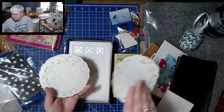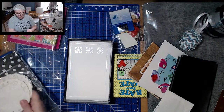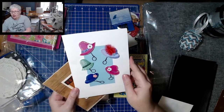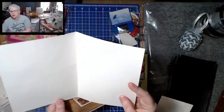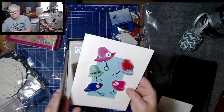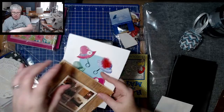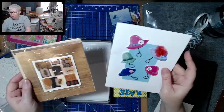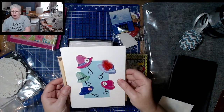We have some paper doilies. Can go right in that bag. Isn't that cute? That was sent to me. I'm pretty sure that was sent to me. They're just blank cards.